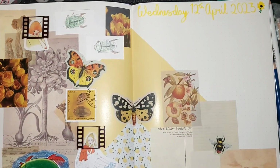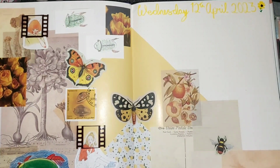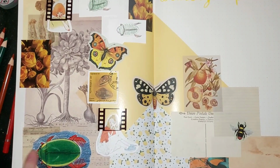That is it. Ignore all my pencils being still everywhere because I've just not put them away yet. But there's my little beetle.